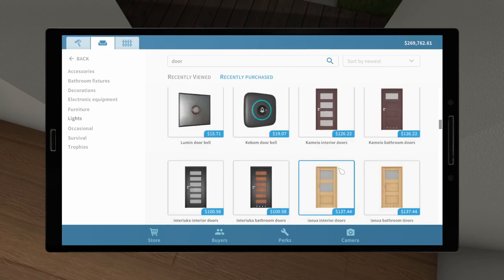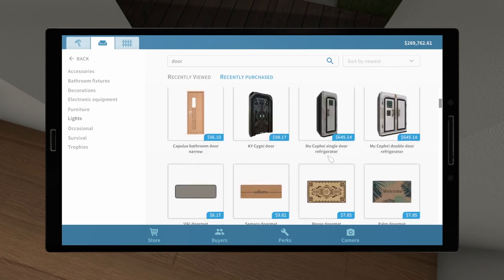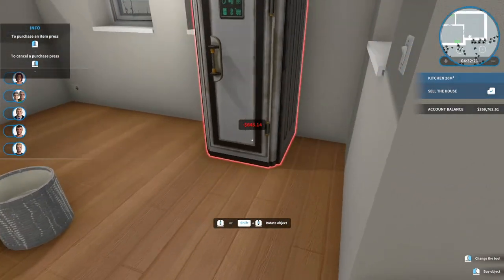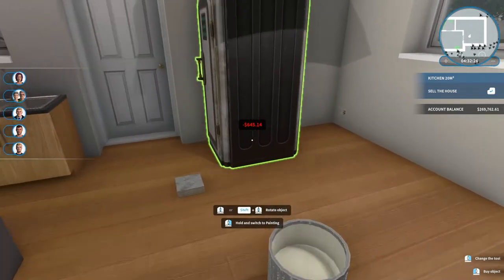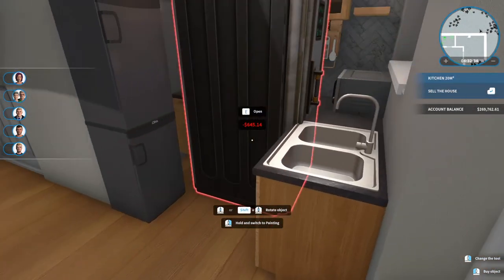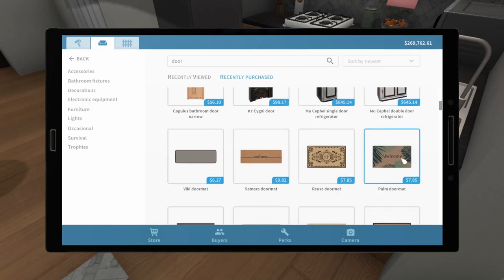That's cute. I don't remember what door I have. Oh, the bathroom's in. Wait. This is a refrigerator. Ooh. Would that work? For my kitchen? I don't know. Can't seem to move. There we go. Would that work? Oh no, that thing's huge. No. Girl can dream.